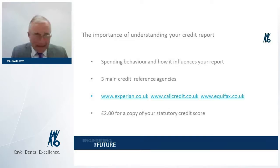If your file is clean, it will make the process of obtaining finance much easier. If you've got missed payments on credit cards or loans, or redundant cards, where it looks like you've still got access to lots of credit but you've never used the card for several years. If you've got lots of recent searches on your account, which show for up to the last 12 months, or if you have no financial information at all, or conversely, if you're not on the voters roll or electoral register, as it's more properly known, and if you've got large balances on credit cards, all of these can adversely affect your credit report and your ability to get access to credit.